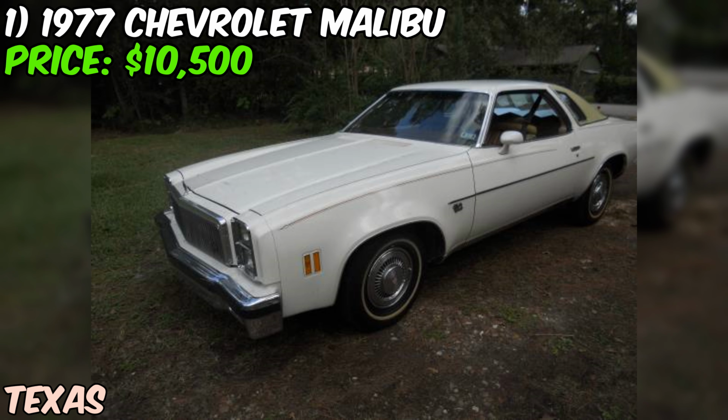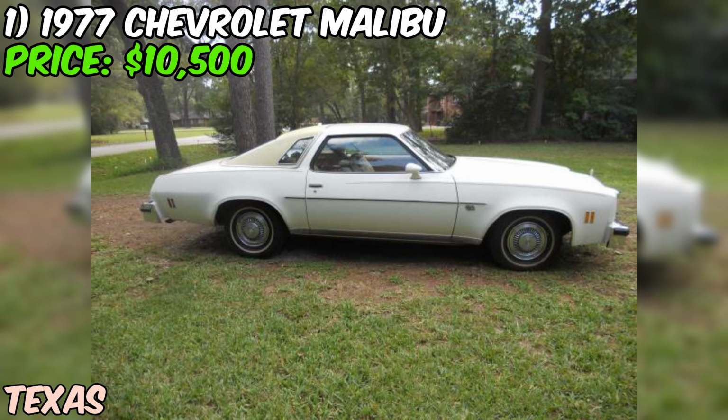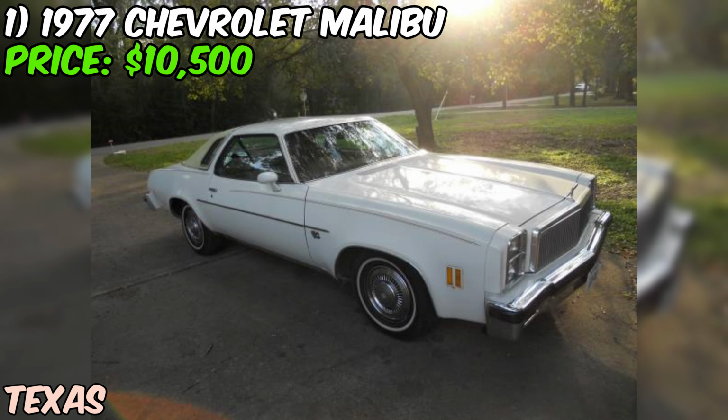Overall, this 1977 Chevrolet Malibu Classic seems like a solid classic car with low mileage and some nice features. The price might be a bit steep for some buyers, but if it's truly in great condition, it could be a worthwhile investment for the right collector or enthusiast. As always, do your due diligence, ask questions, and make sure you're comfortable with the car before making any decisions.